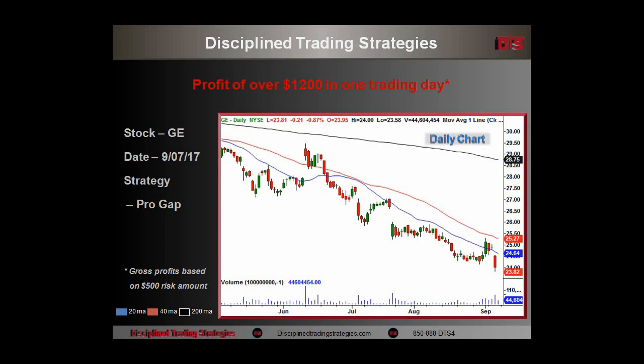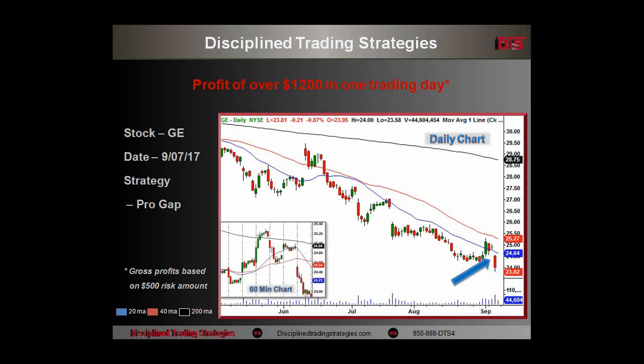This is the daily chart of GE, as you can see right there. And the stock this morning was a gapping stock. Not all my plays are based on gaps, but this one was. This type of gap actually is better seen on an hourly chart. There's the hourly chart, or a 60-minute chart, and that same gap opened right there. On this particular day, this was a bearish gap that needed some intraday confirmation.